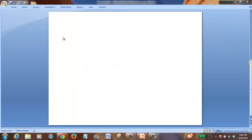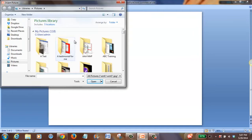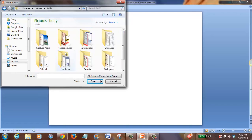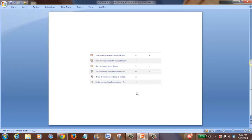So we start out in PowerPoint, and you click on Home over here, and it gives you options for slides. When the program automatically opens up, it always opens up with this particular slide right here. I like to work with one that's blank, so I go ahead and choose a blank slide. And then the first thing you do is you insert whatever picture it is that you're working with. That's going to open up my files, and I locate the picture that I want to work with, and it's right there. Click insert, and it puts that on the page for you.